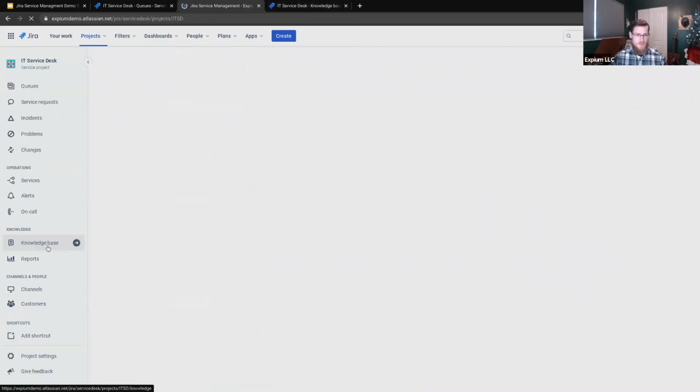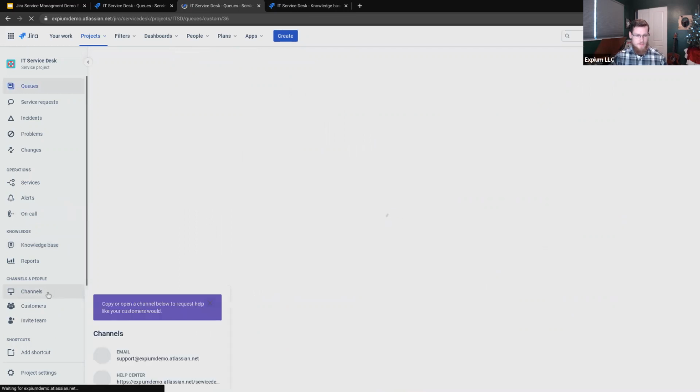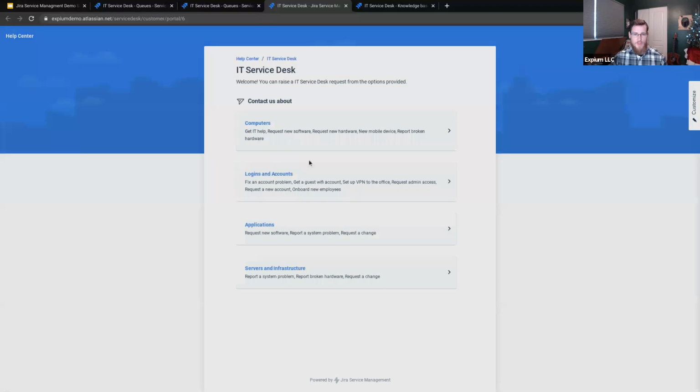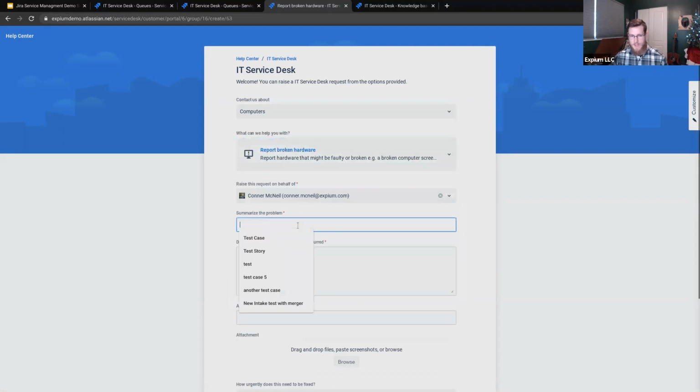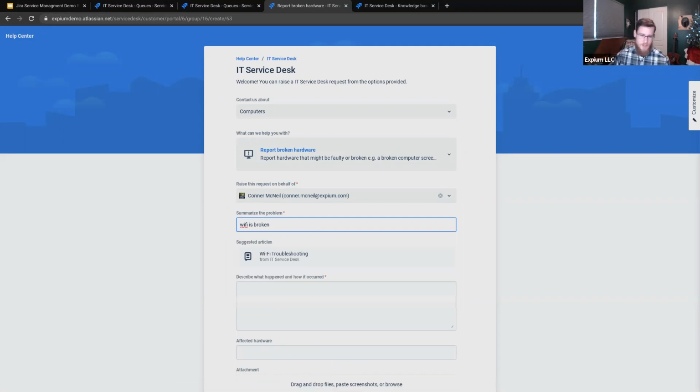And so the way this looks out in the portal, if we jump out to our portal side, channels and help center. When we open up, say, a computer request, we'll say report broken hardware. Now I'm going to go ahead and search for Wi-Fi is broken. Okay, so this is only going to search for articles with the troubleshooting label. So the Wi-Fi troubleshooting shows up right here.